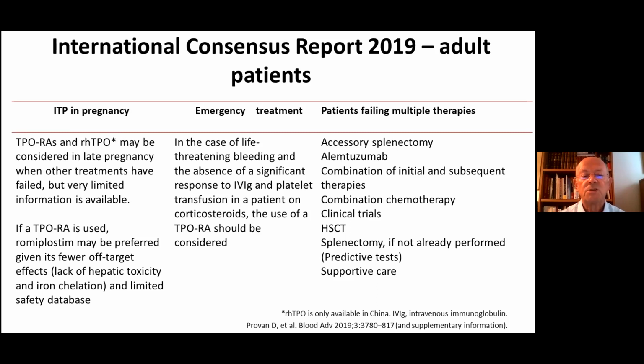I mentioned the issues of emergency treatment. In life-threatening bleeding, we may add thrombopoietin in to initial treatment with steroids, intravenous immunoglobulin, plus or minus platelet transfusions as well. And then there are a whole variety of treatments that we consider in patients who fail all the rest, combination therapies, new treatments, in particular clinical trials.